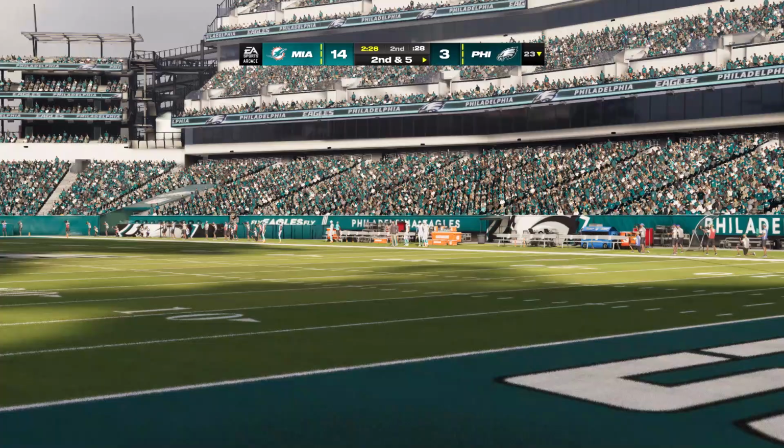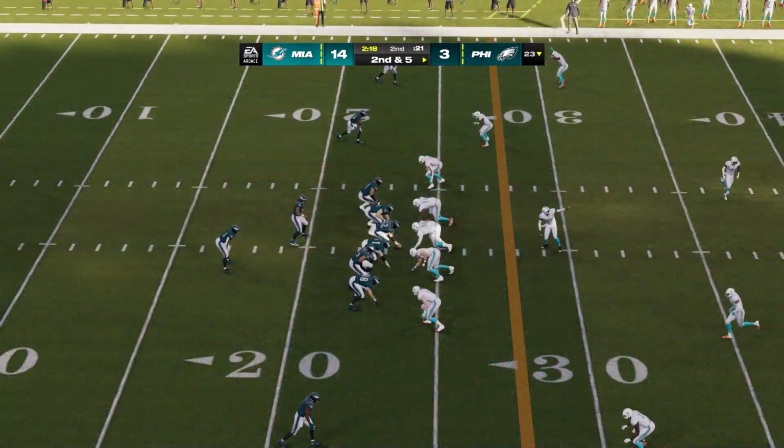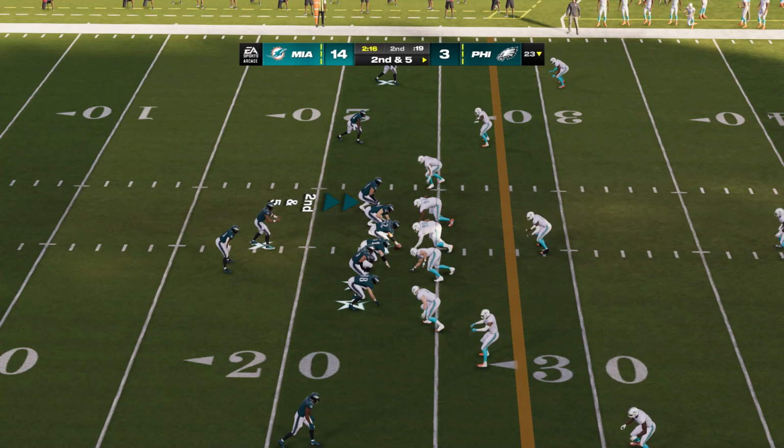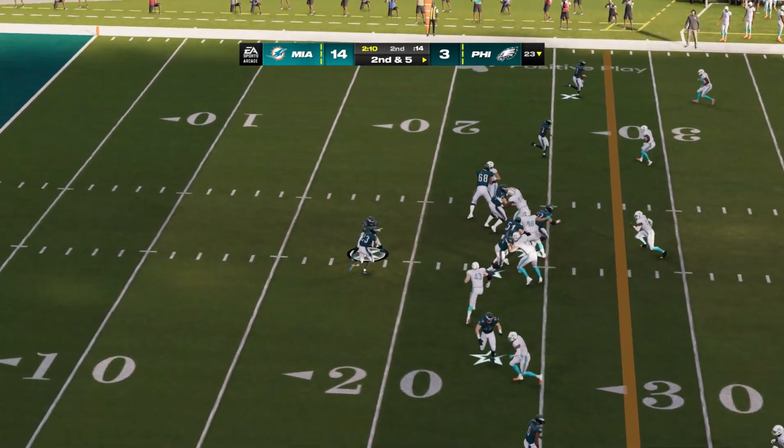Nice satisfying run on first down for the offense, picking up five, which means defensively, the thought process is entirely different. You don't want to panic, but at the same time, you're saying to each other, we've got to tighten this down. We can't give up gains like that.